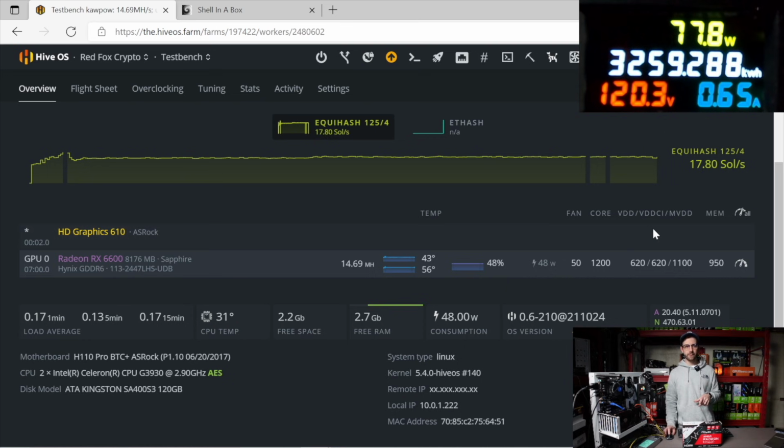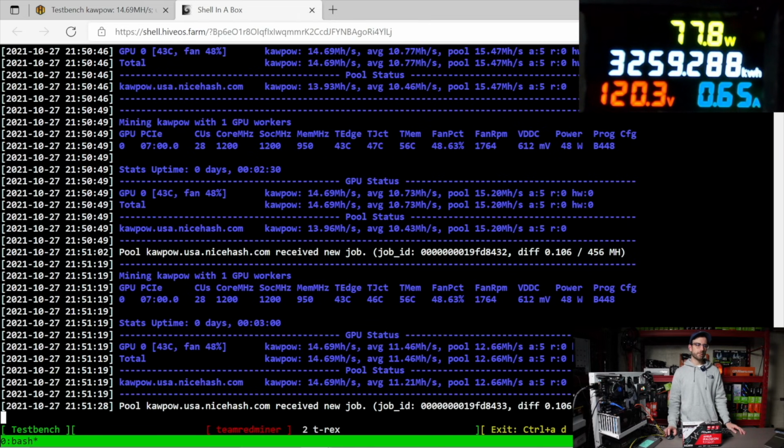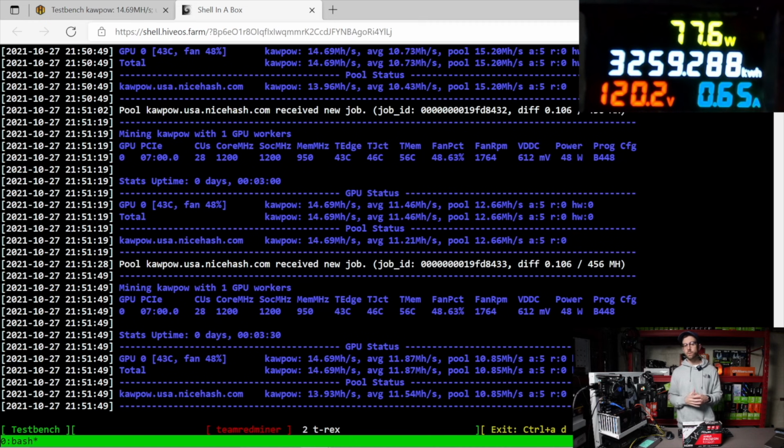You can see the overclocks are the same as Ethereum, except I upped the core clock to give Ravencoin what it needs to perform better on its algorithm. Using the same Team Red Miner, you can see the results over in the miner here. So same thing you would expect if you were mining Firo. Again, they both use ProgPow as their foundational algorithm.